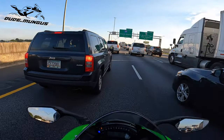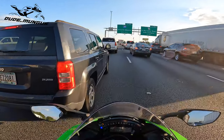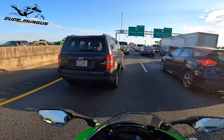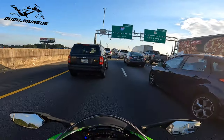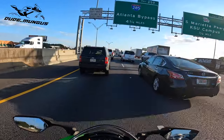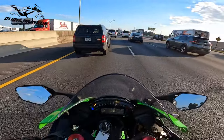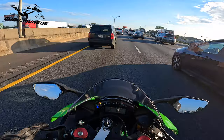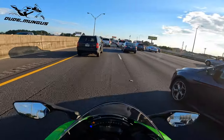But bro, I have to admit, it is insane how manageable these inline fours are in traffic. Deadshot is hucking and bucking right now. Deadshot is livid at me. He's like, bro, just take me home if you're gonna be doing all this. I thought you said we was gonna ride. But holy crap, I'm assuming it's all inline fours, they're so manageable in traffic.